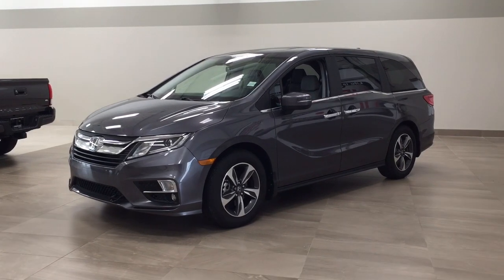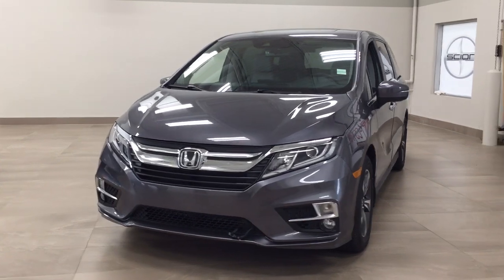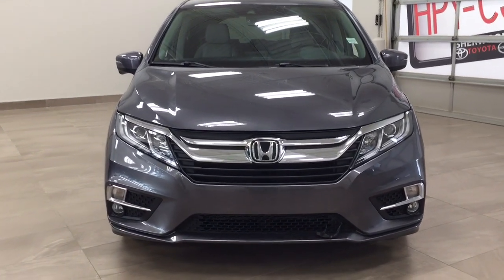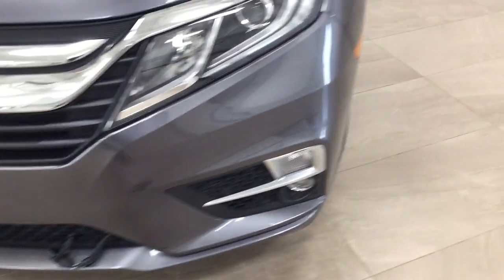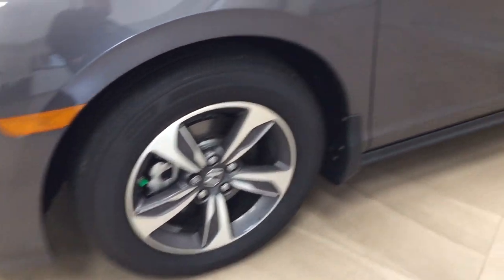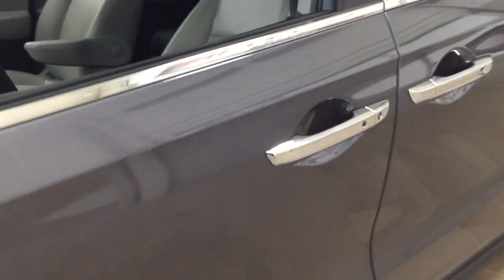Let's get started. Now a couple of the exterior features that you will see on this EX-L is its daytime running lights. You also have your fog lamps. Taking a closer look down below, you'll see your block heater. And if we take a look just over on the side, you have your 18-inch aluminum alloy wheels. You have the integrated signal lamps as well as the foldable mirrors and heated mirrors.